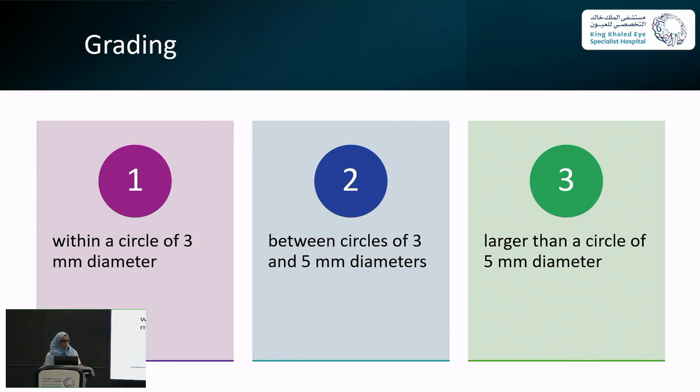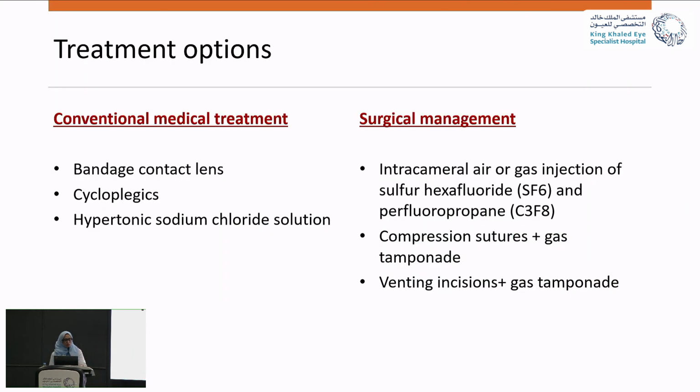Some published literature tried to grade acute hydrops. Grade 1 is within 3 millimeter diameter, grade 2 is between 3 to 5 millimeter diameter, and grade 3 is larger than 5 millimeter diameter. We have two treatment approaches, either conventional medical treatment or surgical management.